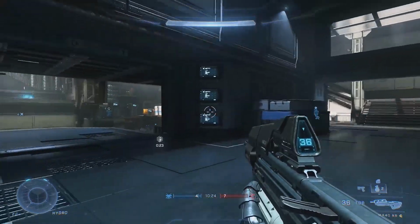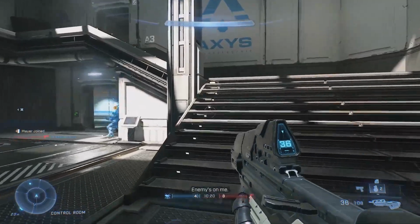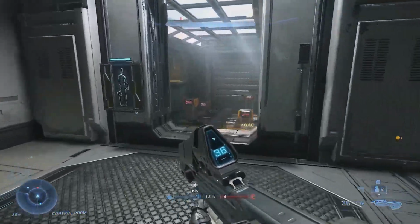And then the dam facility, it was next to a dam, and it was another facility, which I don't want to see Halo Infinite have a lot of, but it still felt like it wasn't all the same throughout this facility.